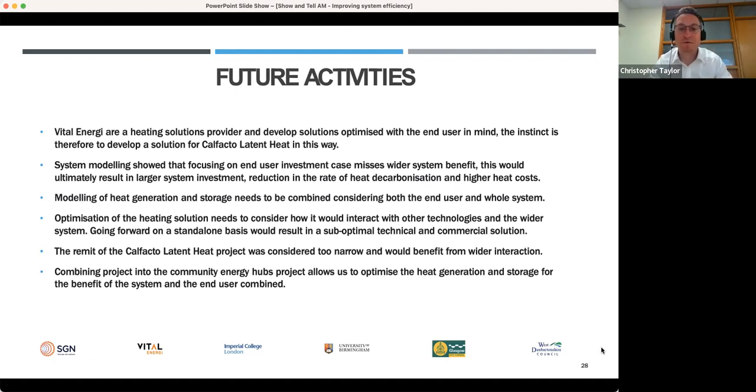I think, as I mentioned before on the previous slide, that's going to result in higher costs over time, and in the end that would all filter back to the user. So those higher investments in the grid infrastructure would ultimately lead to higher bills for the end user.